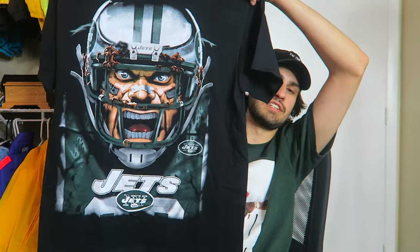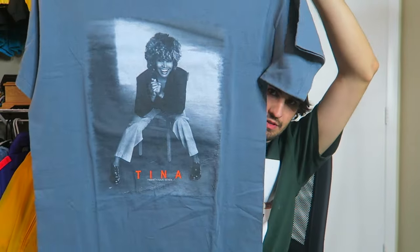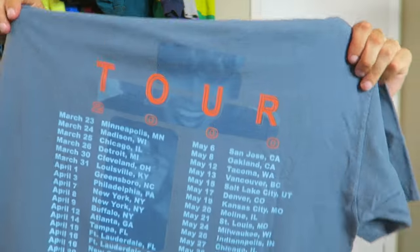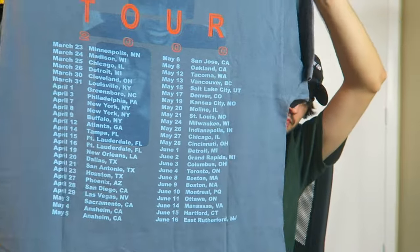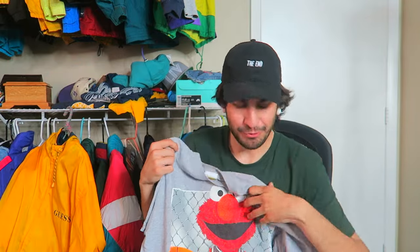We have this vintage New York Jets. Tina Turner. This is from her 2000 tour. So it's not 90s, but it's still vintage. About 17 years old. Size XL, by the way. Size large. I was gonna keep this, but we'll see.